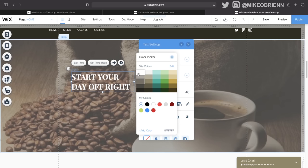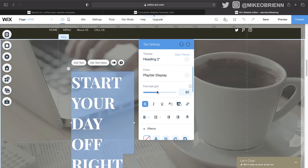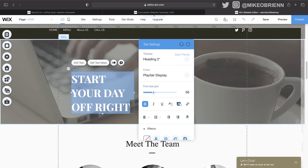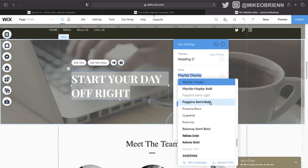So let's make it bolder. Let's make this white. And yeah, I think white looks good. And then we can also change the size of this to make it a little bit bigger. And again, we're going to have to resize this block here so we can click and drag that to, yeah, like right there. And let's change the font.